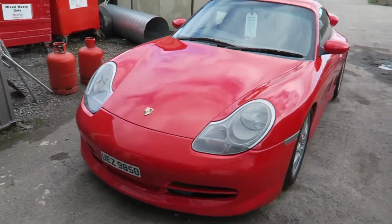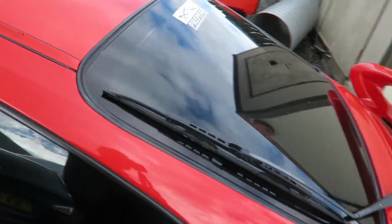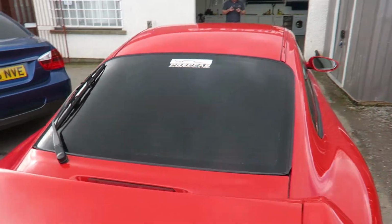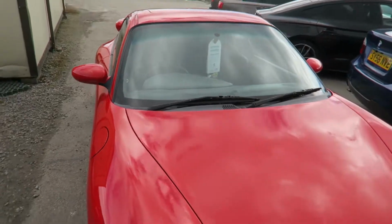The Porsche Carrera is now finished, windows tinted, just leaving it for a bit to dry and press out any fingers if they come back. And waiting now for Suzuki Vitara for a top end wrap from Dixons of Inverness, so they're on their way. We'll get that in and we'll get that sorted.